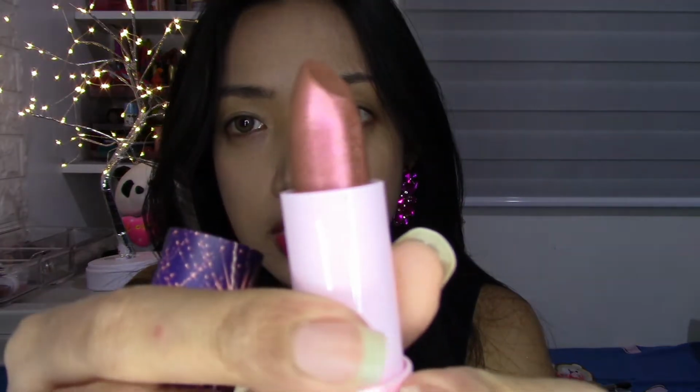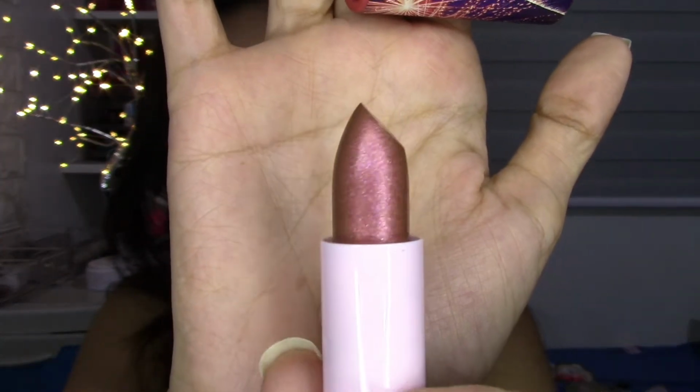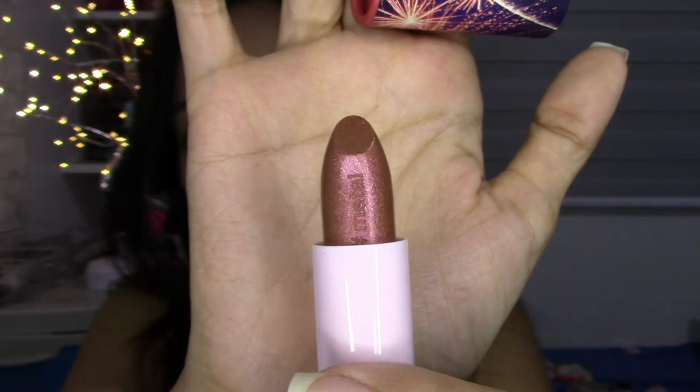So as you can see, this one has shimmers in it. So pretty. It has like these really reflective tiny little glitters in it, which I really love, and I think this is like a nude shade with a lot of sparkles in it, so I can't wait to show you guys this in a separate review.